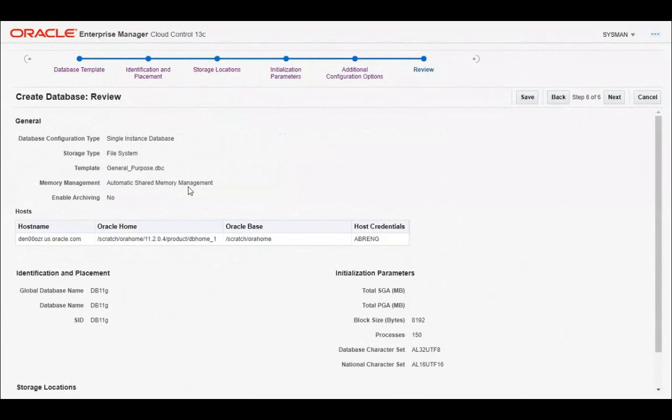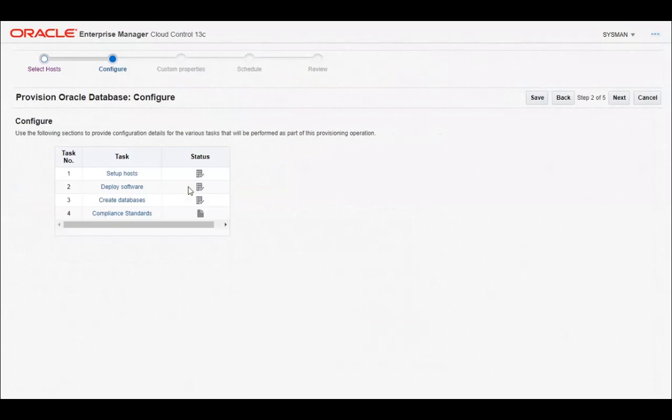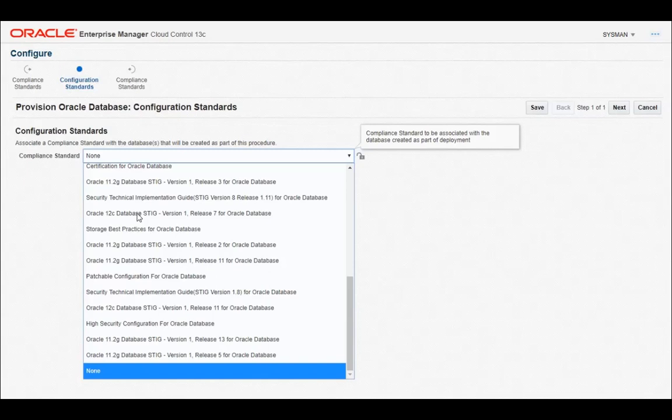Do a final review of all the information that we have given so far. Click on the final task, which is the compliance standards. Selecting the compliance standard is a very important feature which Enterprise Manager provides. As we can see, there are plenty of out-of-the-box compliance standards to choose from to adhere to various security guidelines. Choose one and then click on next.